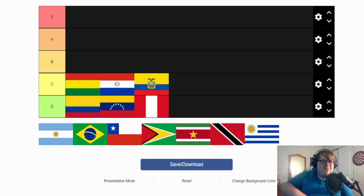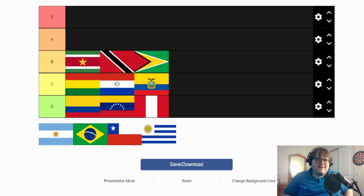Let's now move on to the B tier. All right, let's move on to the B tier. Now, all of these flags share one thing in common, and that's why they're all ranked highly on this list, and that is that they are all very unique. However, I don't think they're very aesthetically pleasing to me, so that's why they're not ranked higher on this list, but I can't fault the uniqueness. Gotta take a risk, and I gotta give them props for that, at least in terms of these flags.